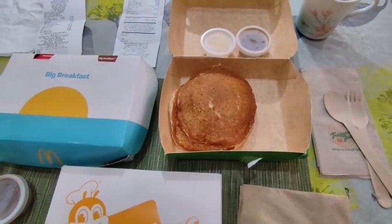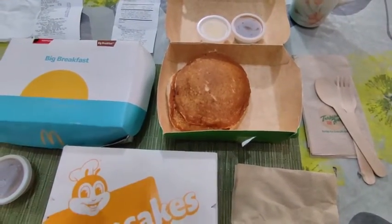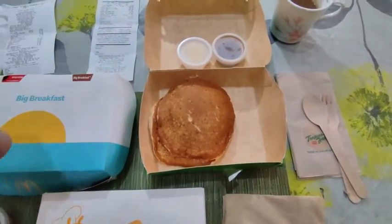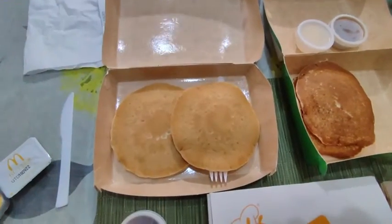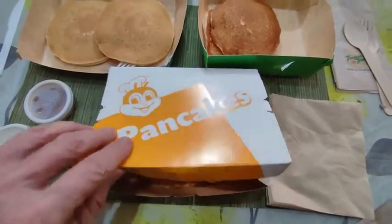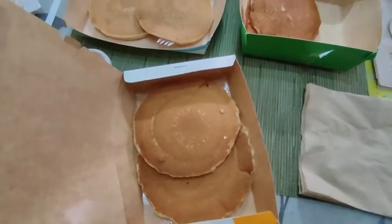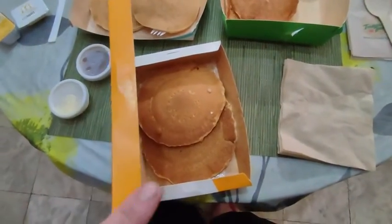Pancake is just a combination of flour, water, eggs, and baking soda. Sometimes some milk. So that's how the Tropical Hut pancake looks like. This is how McDonald's pancake looks like. So this is how the Jollibee pancake looks like. Well, of the three, you'd think that the Jollibee looks larger.